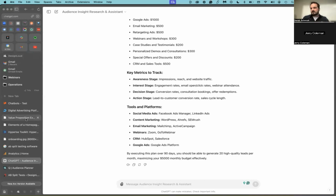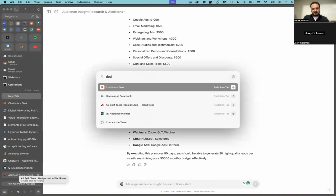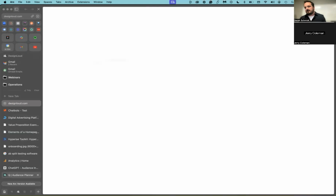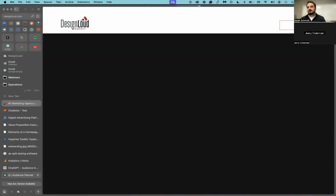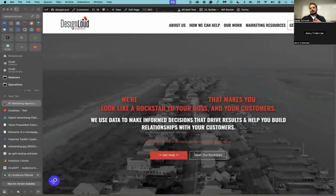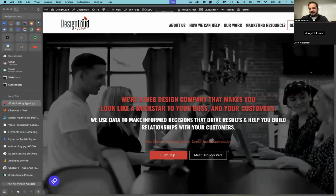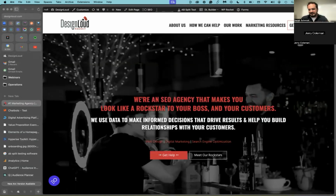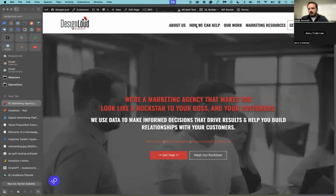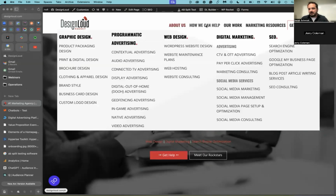But first and foremost, it's going to be things like: do you have a clear navigation? So for example, I'll throw myself under the bus here. I'm sure there's work that we can continue to be doing, and we do continue to monitor and optimize based on the data we're collecting. But in this example, my goal would be that the navigation is simple and easy. Notice how instead of saying services, I say how we can help. Under each one of these, I've got a number of different pages.